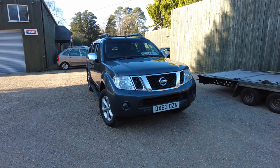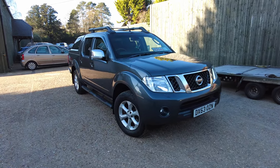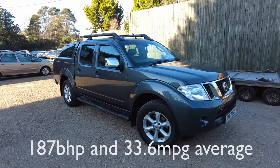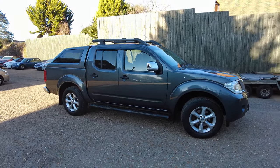Well, here we are then. It's an older vehicle today. It's a 63 plate, so a late 2013 Nissan Navara. As you can clearly see, this is the older style Navara, which is known as the D40. Still a very popular, very capable vehicle. Lots of our customers at TMC really like these.